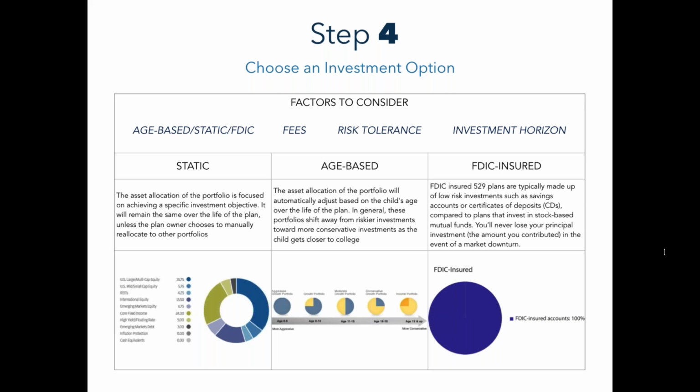So the first one will be a static investment option. Essentially, these portfolios have a very specific investment objective, and their asset allocation will not change over time. So if you choose a portfolio that has 75% equities, 25% bonds, equities are obviously aggressive, bonds are obviously conservative, this will not change no matter how close your child gets to college. So don't blindly invest in a 100% equity portfolio and then completely forget about your 529 plan because you're just putting in $100 every month.